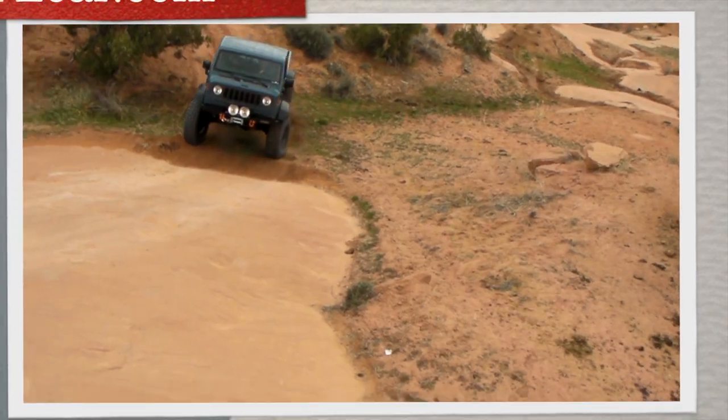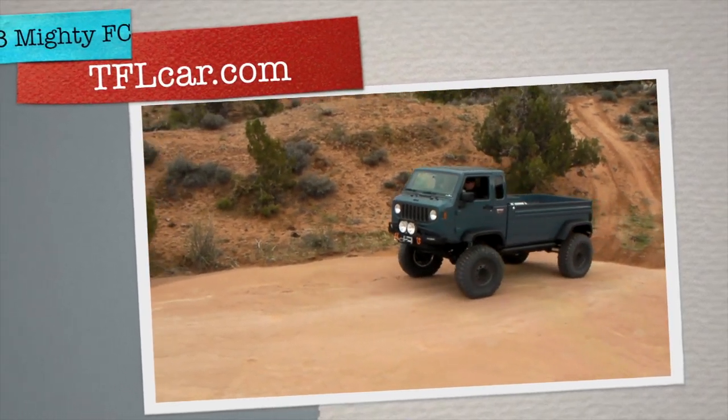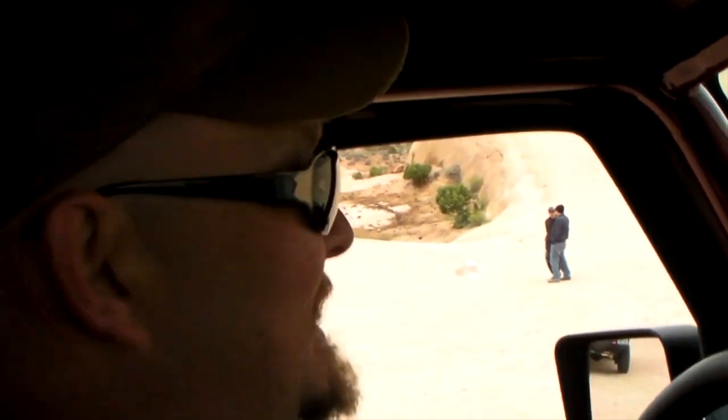This thing is outrageous, and I think it'll terrify school children. And I gotta tell you, it's something that you have to experience to understand, because you're hanging over the front wheels. It's really cool.